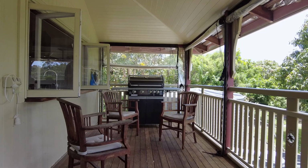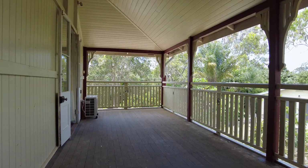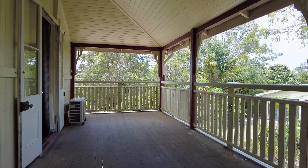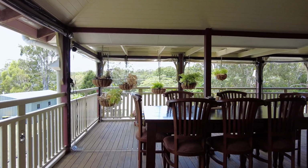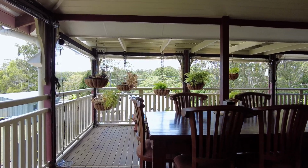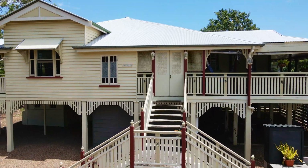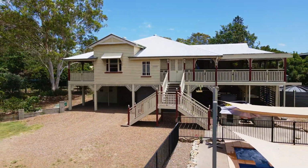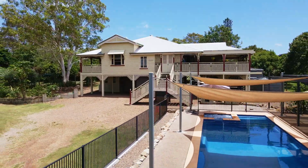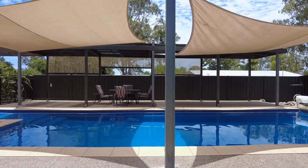The expansive veranda wraps around 2 sides of this home, offering year-round protection for entertaining. This is where you'll relax and enjoy Hervey Bay's year-round subtropical temperate climate. Cooling off over the warmer summer months is as simple as making a splash in the large in-ground saltwater chlorinated pool, complete with shade sails, a spa and umbrella.